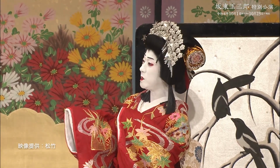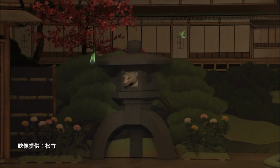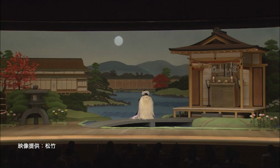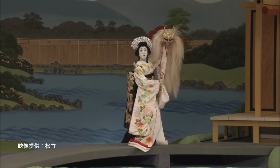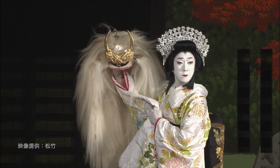His name is Tamasaburo Bando V, one of the greatest kabuki actors who still lives. Tamasaburo's art of playing a woman as a man only exists because women were banned. If women weren't banned in 1629, there would have been no need for the onnagata style. So you see, kabuki's present is shaped by its past.